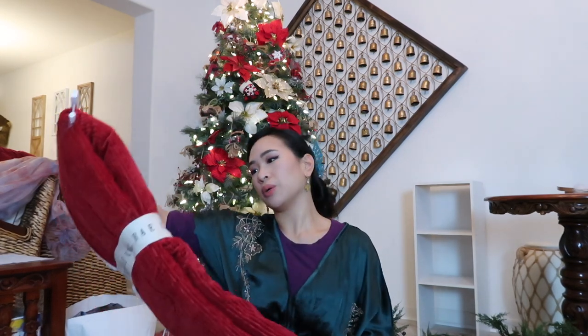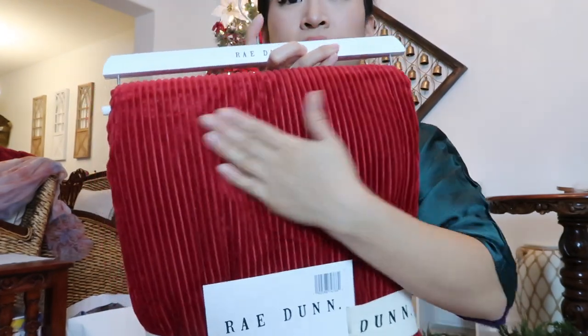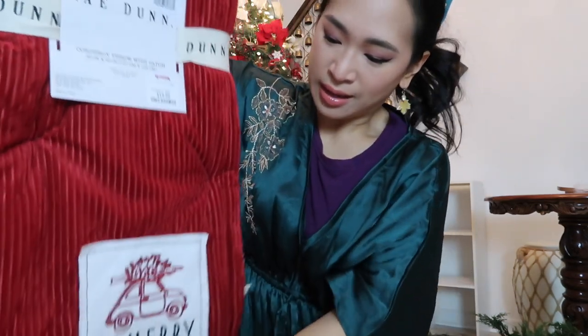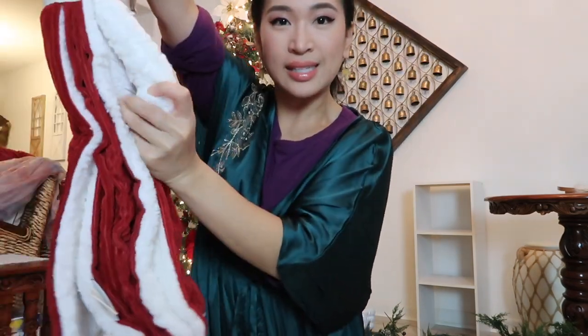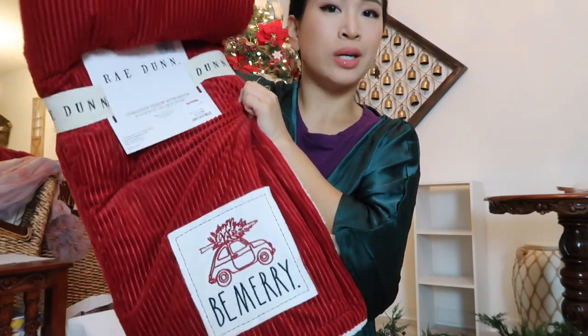Okay, I will start with what is closest to me from TJ Maxx. So my sister and I really want to make our house look very Christmassy, even our rooms. So this is a Rae Dunn corduroy throw. Corduroy just looks so fall. It looks like a very comforting material. And this patch says "Be Merry" with a car and a Christmas tree on it. Very nice. And inside is fleece. So we could probably throw this on the couch or on one of our beds.